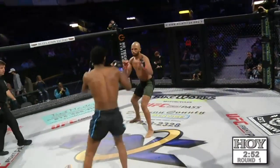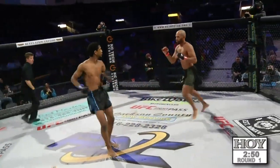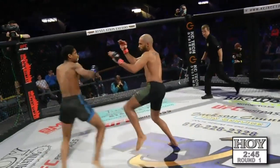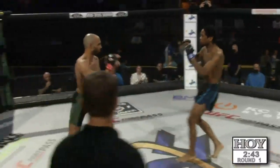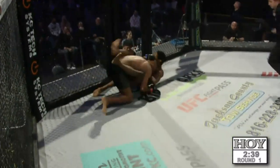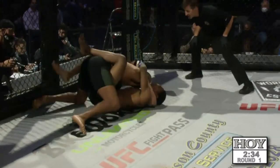Black and blue trunks for Michael Banks. Black and gray trunks for Stefaan Jefferson. We got the big boys in here. I love this. I love whenever you got two strikers sitting right there with an open stance. Big swings from Banks. Walked right into that takedown. Now closed guard. Jefferson takes top position.